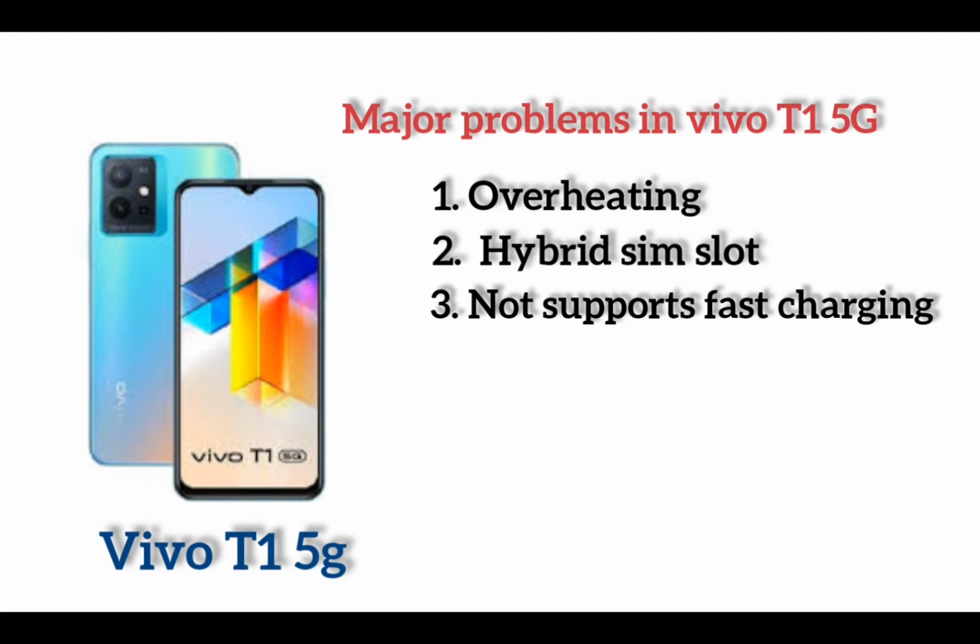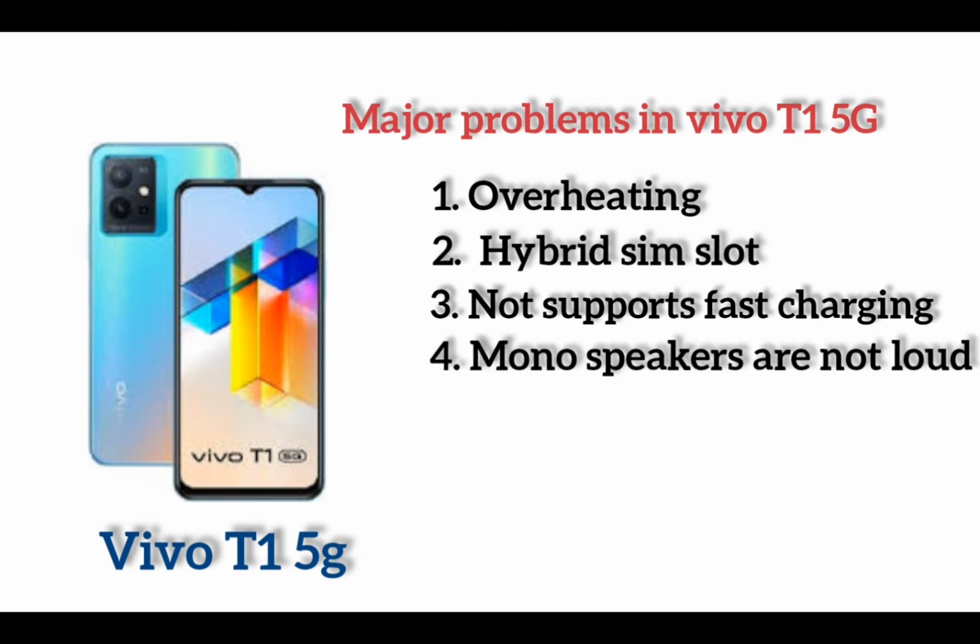The fourth big problem of this phone is its speaker. It uses mono speakers which are not too loud. The fifth biggest problem of this phone is its camera. If you are a camera lover, then this phone is not for you. The Vivo T1 5G sports a triple camera system at the back. It has a 50-megapixel primary camera, a 2-megapixel macro camera, and a 2-megapixel depth sensor. The macro camera could have been better.